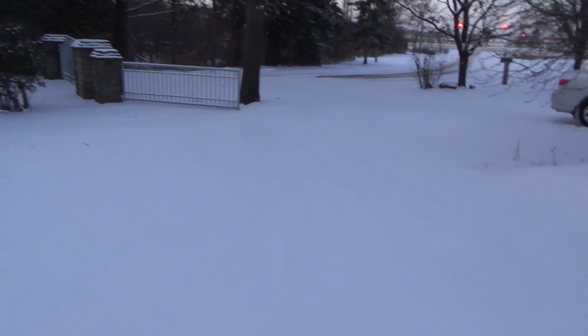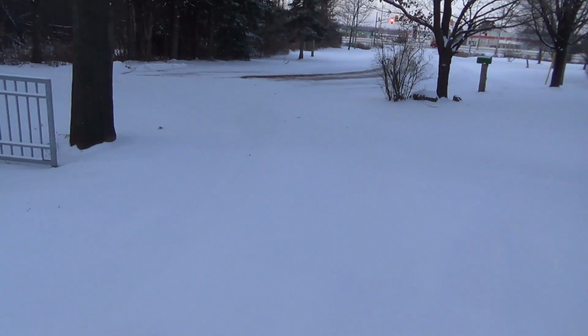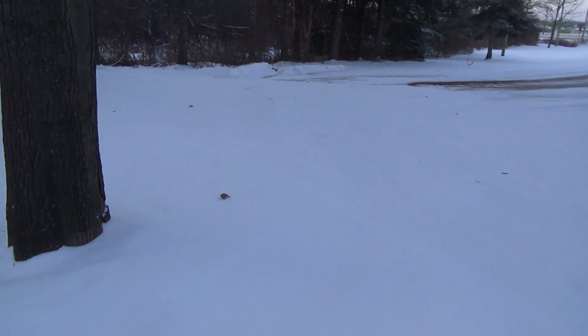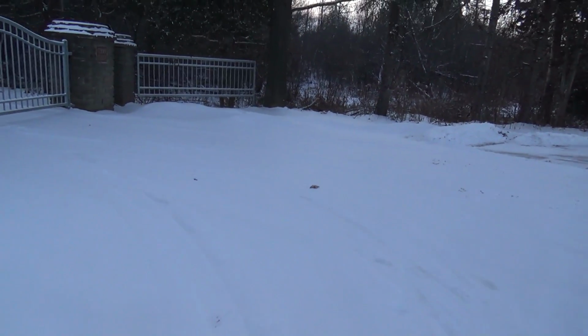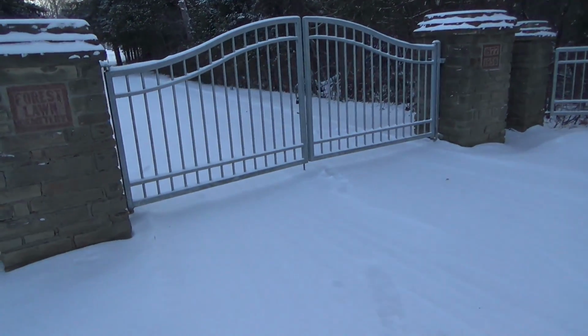I gotta go open the gate. I gotta go do some snow. It is really cold out today, so I'm really going to have to put on all my nice layers. I've got my insulated pants on right now, which is good. And then I've got my three layers of shirts on, and my big coat, and then I'm gonna put another big coat on that, and then another pair of snow pants. So let's find the keys.